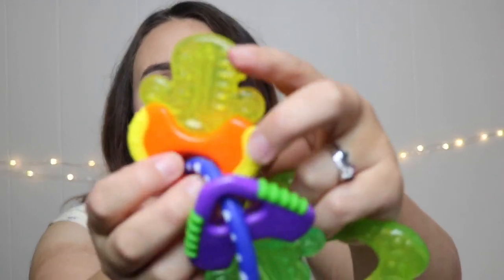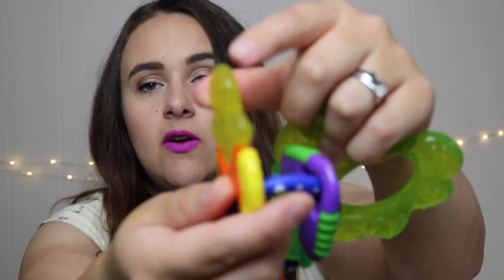hold on to. But the thing I don't like about the keys is that they don't stay frozen that long, because this is the only part that's supposed to be frozen, and it's really thin and small, so it thaws out really quickly. So that's one thing I don't like about these, but on the other hand they do freeze really quickly, so if it gets thawed out you can throw it back in the freezer and it'll be frozen within 20 to 30 minutes again. So it's not the end of the world, but these are some of his favorite frozen ones.